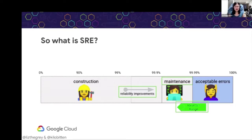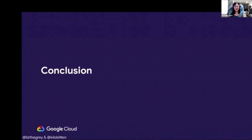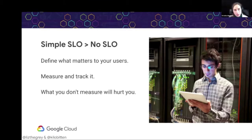So what Christina and I want to leave you with here is this idea that SLOs cannot be taken in isolation, that SLOs are a tool in combination with making engineered improvements to your service and having a sustainable operations model, that this can really improve the productivity of your teams. And because of this, on the CRE team, we really believe that even a very simple SLO is going to be better for you than no SLO.